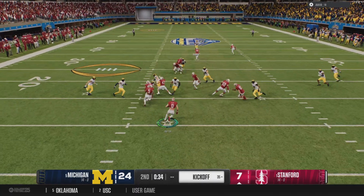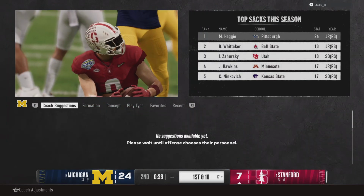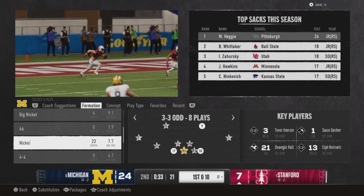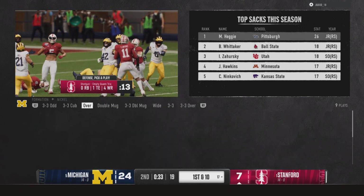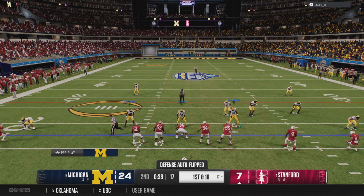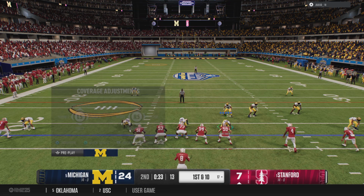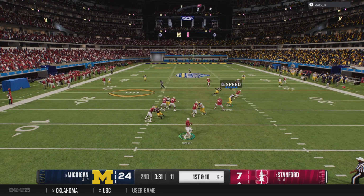And here's the return from inside the 5. He'll be tackled at the 17. Strong job by the coverage team. And the Stanford offense is back out there on the field. They've got a choice here in the final minute. Do they get aggressive, try to cut into this lead, or play it safe and point toward the second half?